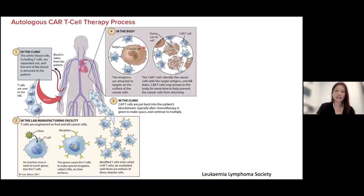This is really CAR T therapy where cells are taken from the patient in an autologous setting. It's brought into the lab or the manufacturing facility, and it's transduced with the virus to make the receptors and to make these special CAR T cells, which are then sent back to the patient and infused. Prior to infusion, the patients go through some chemotherapy, and this is very important because it creates an immunological space for the CAR T cells to expand and become effective and persist in the body.